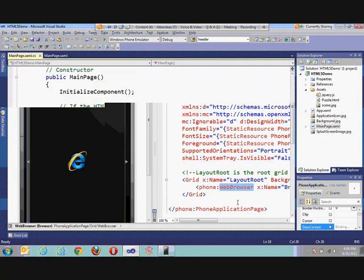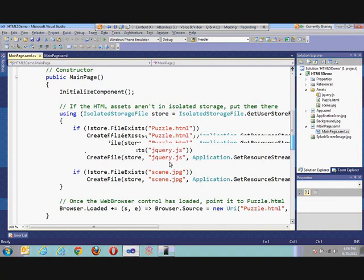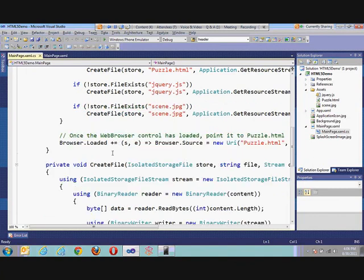When the application starts up, I check to see if those HTML assets are in isolated storage already. If they're not, I write them in there. Then, once I know that they're there, when the web browser control fires a loaded event, I set its source property to the local URI of puzzle.html in isolated storage, and lo and behold, that website is running from local assets on the phone. It's not having to go out and pull them down from a real website or anything. It's just there on the phone. The user has no idea that it's an HTML5 application, as opposed to a native application.